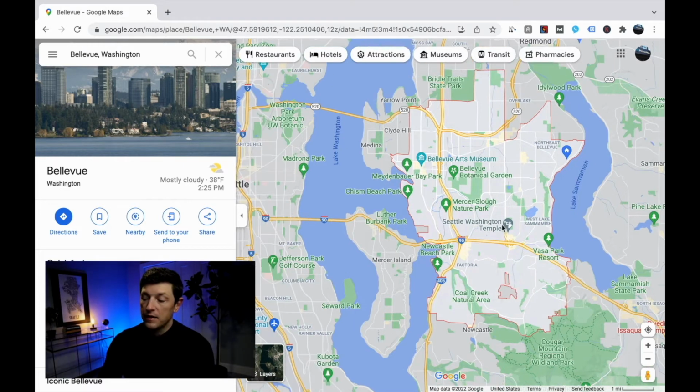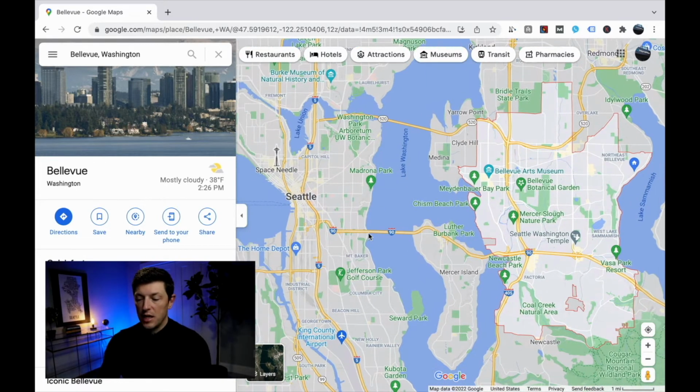I live kind of in this area here, in East Bellevue, and so I can take I-90 all the way to Seattle without having to jump on 520 and pay the toll. You'd think that this might get even more congested because nobody wants to pay the toll, but in reality, it doesn't really get congested at all. Sometimes it can get congested going into I-5 here.